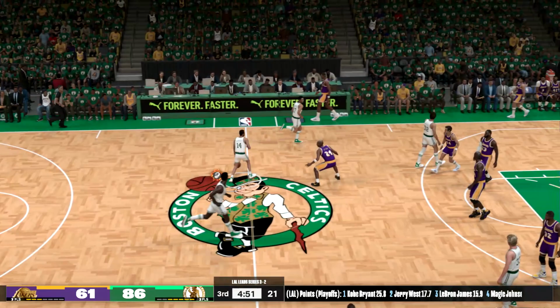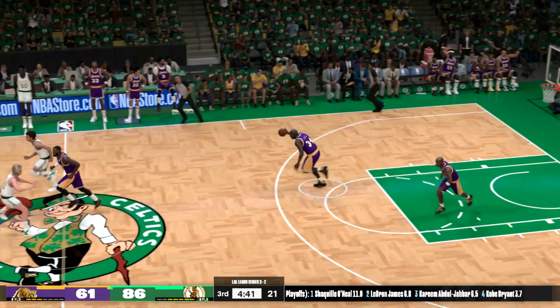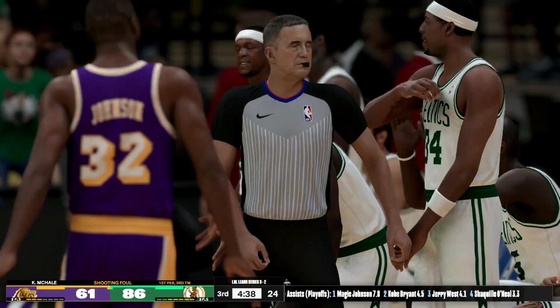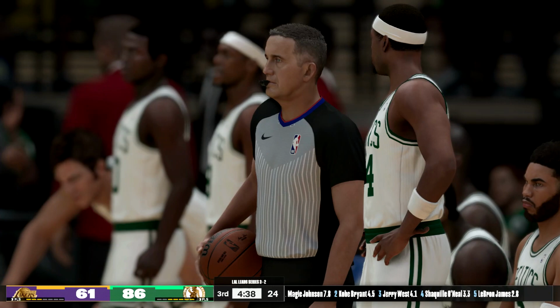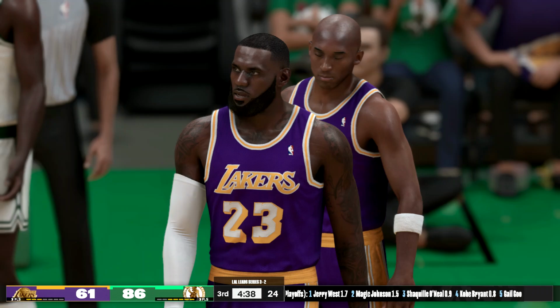Now here's McHale. Nothing on the board. And it's Bird missing. On the wing, James. Defended by McHale. And LeBron used to getting hit. This is the level of attention this man attracts from the D. And he's got his first free throw of the game. LeBron James, two shots.